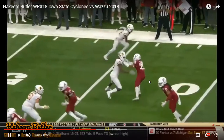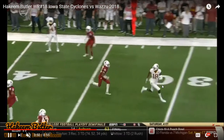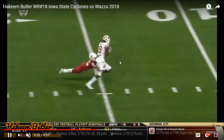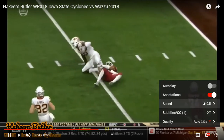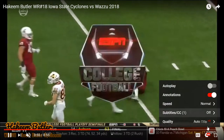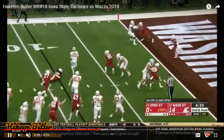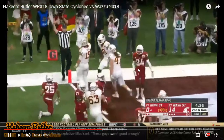Oh, they're going to show it again. Bam! The corner gives him that inside leverage and he just takes it. Creates tons of separation with that. Nice hand catch that time as well. Excellent work. Top of the screen. Nice blocking. Allows Kemp to get the touchdown.